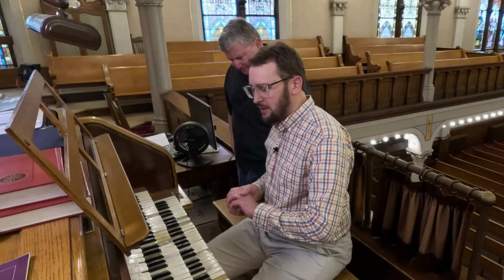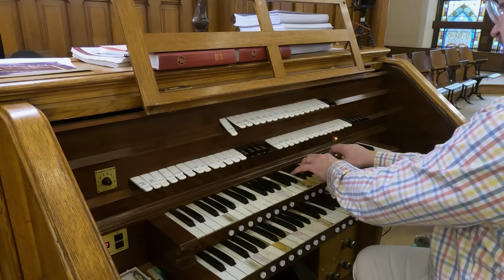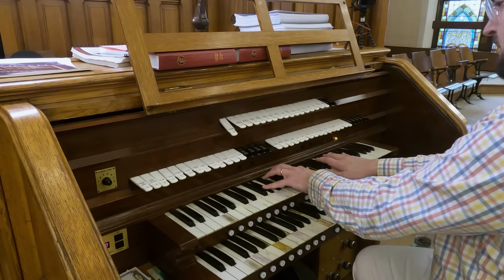Okay. So let's start in the swell with the Barckhoff stuff. Here is the 16-foot Borden. It's very gentle. Yeah, it's a really nice stop. And we'll use it in combination with other things here in a little bit.